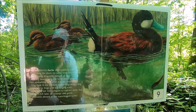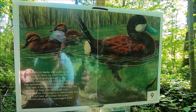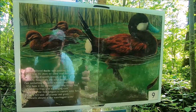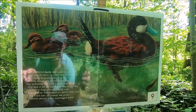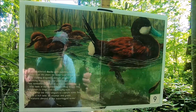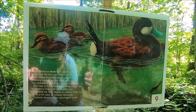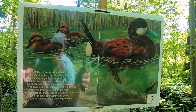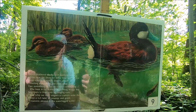Brown-feathered ducks with paddling feet poke near the shore for some food they can eat. A zip-zipping dragonfly skitters all day, hunting mosquitoes and other small prey, past sunbathing turtles on a moss-covered log, who bask in the warmth of this mugmuggy bog. Neighbors to frogs with big bulging eyes, who whip out their tongues to capture some flies. Within a rich land, all swampy and green, creatures abound in this waterlogged scene.